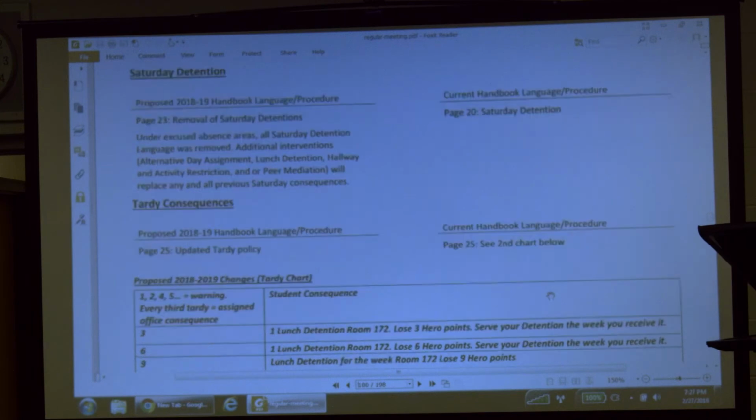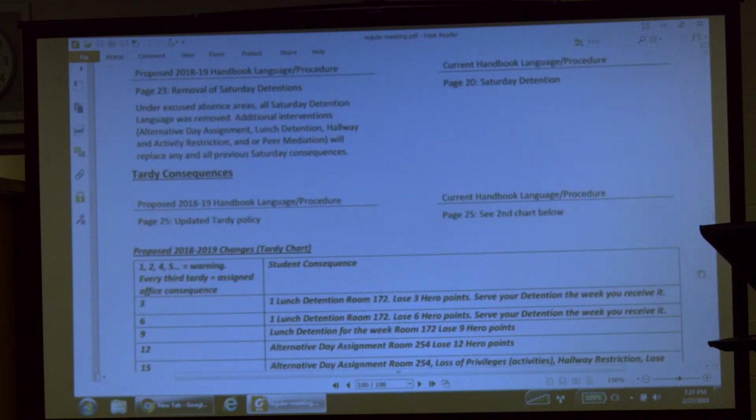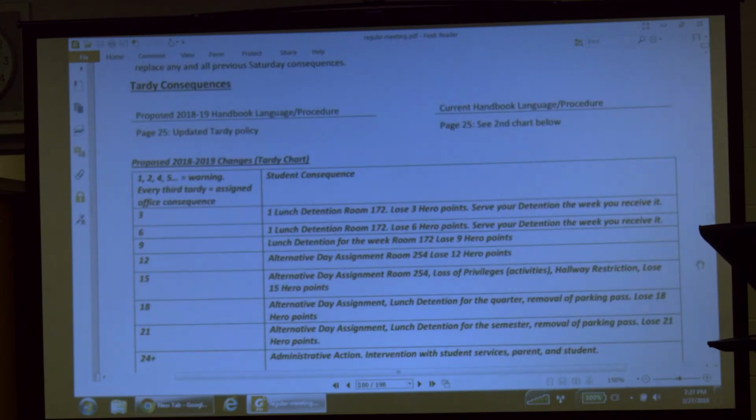The last area here is tardy consequences. Really, everything is pretty much the same. Every third action is a consequence. So 1 and 2 are warnings, and the third one is going to be an outcome. 4 and 5 are warnings, 6 is an outcome. Those are assigned consequences through the HERO system.